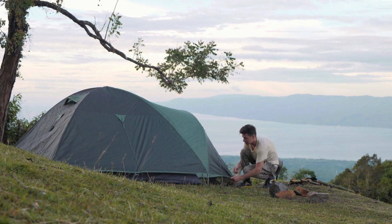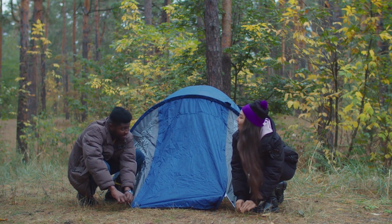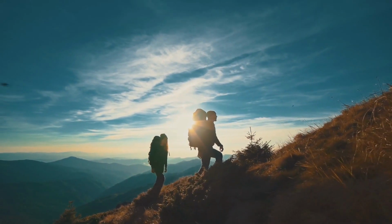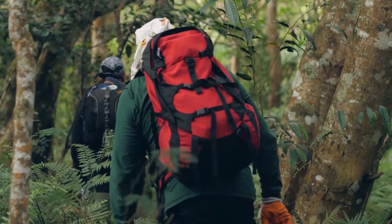Tents become a camper's temporary shelter against the sun, cold, and rain, so it is an essential component to your camping experience. With bikepacking getting more famous than ever, you'd want to be able to take your tent with you without breaking a sweat. Just fold it up and attach it with your other gear, then you're good to go.